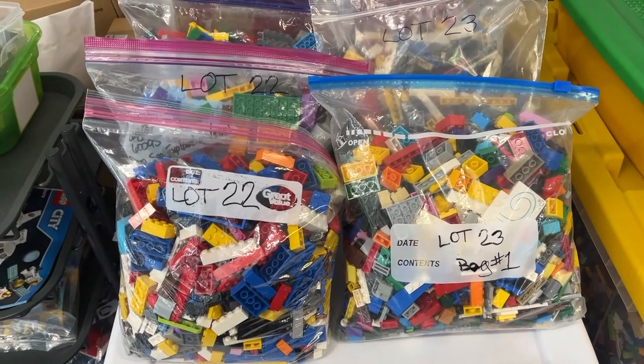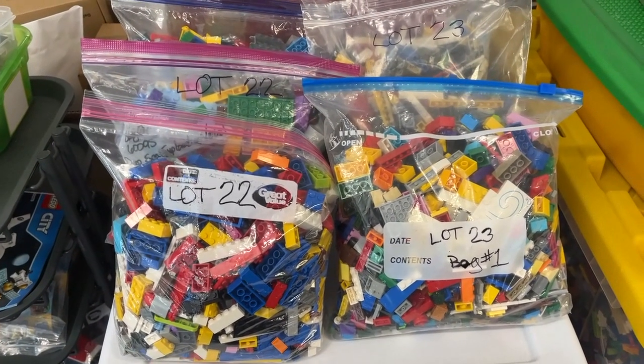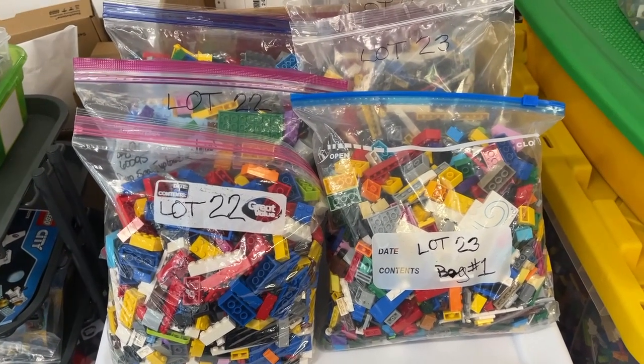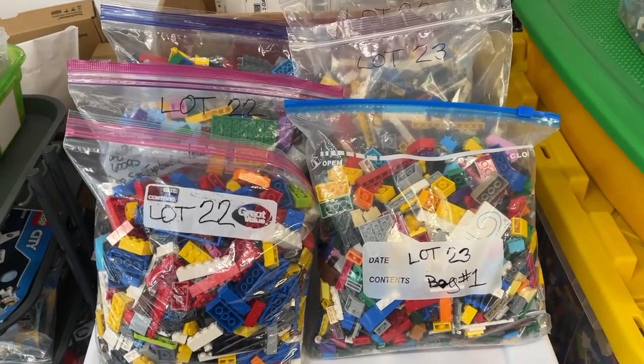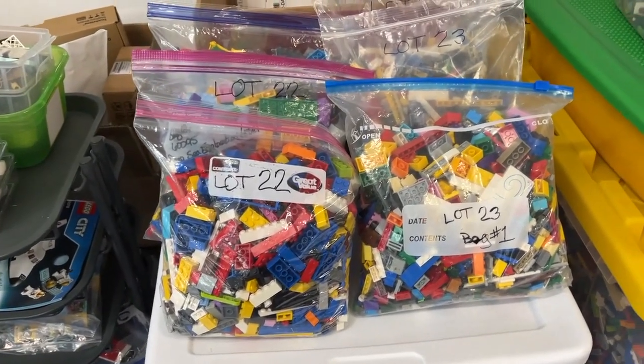And I've probably had a lot more than that. I've given quite a few of these away. I gave quite a few to my grandkids. So there's actually been a lot more than 138 pounds that I have not been able to sell in my store.